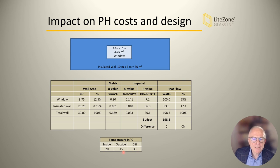So when it's minus 15 Celsius outside, this wall will have a heat flow of 198.3 watts through the total wall, which is the budget we will assume for this particular analysis. Now, interestingly, the heat flow through the window accounts for 53% of the total energy flow through that wall when it's only 12.5% of that wall.